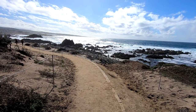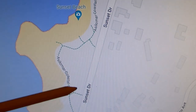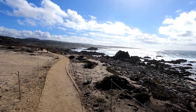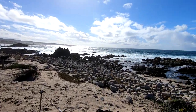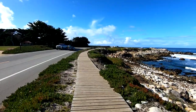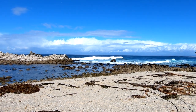This path and parking area is right off of Sunset Drive. I'll point to it on the map where it is. But if you're in this area and you do the 17 Mile Drive, keep going north. Make a left on Sunset Drive and then head out to this area of the peninsula. And you won't be disappointed. I think this is some of the best views of the Pacific Ocean. The path winds along the coast for at least a mile, if not more. And everywhere you look, the views are magnificent.